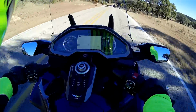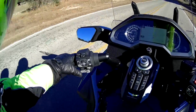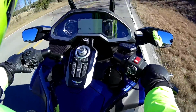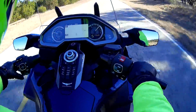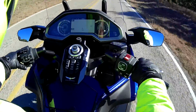Anyway, now I'm in the manual transmission mode, and I use the paddle shifters on the left handlebar here. There's a forward upshift and a rearward downshift button. So if I want to downshift, I just hit the button. There I'm in 6th, 5th. I want to upshift, 6th, 7th.